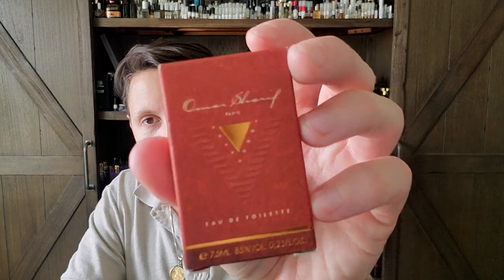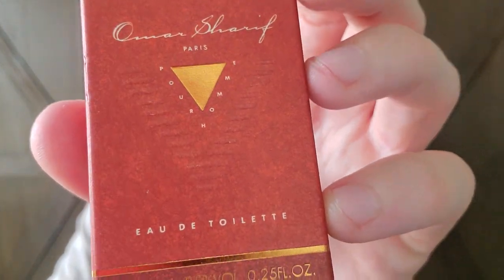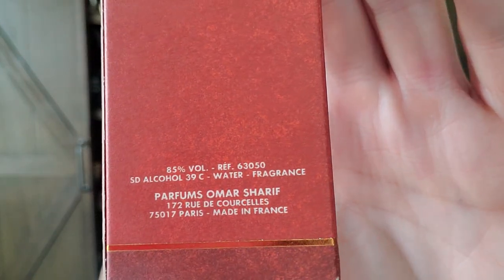And then, we also have a 7.5 mL of a rare, discontinued fragrance. And let's see, this is a fragrance that has been actually on my radar for a while. This is a fragrance called Omar Sharif Pour Homme. Are you guys familiar with this one? Omar Sharif Pour Homme. Parfums Omar Sharif. How's that for a little bit of a throwback?